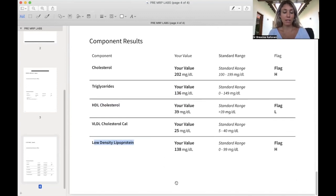Now, this patient had their labs run by their medical doctor. So a fasting insulin was not run. If you've checked out my other videos, you know that I always like to run a fasting insulin and comprehensive testing.